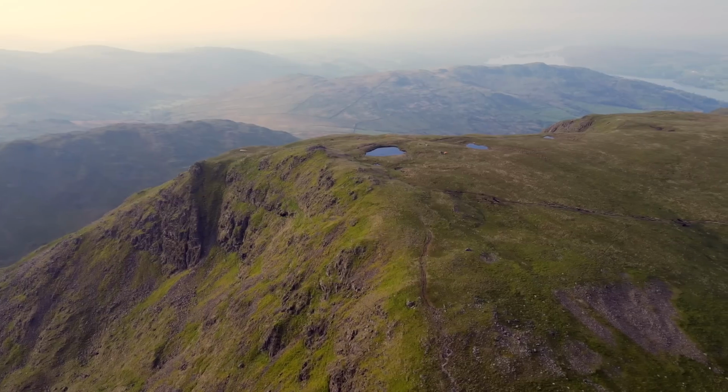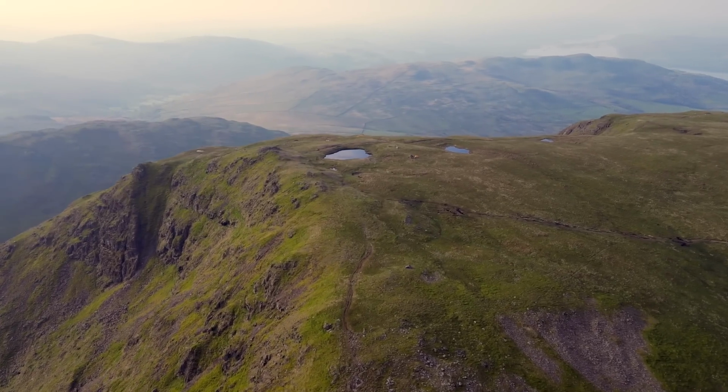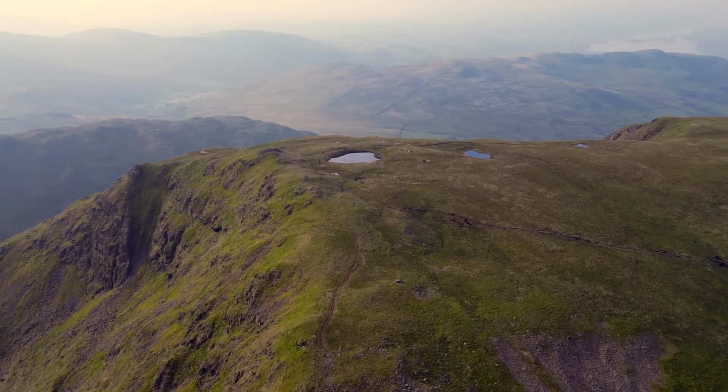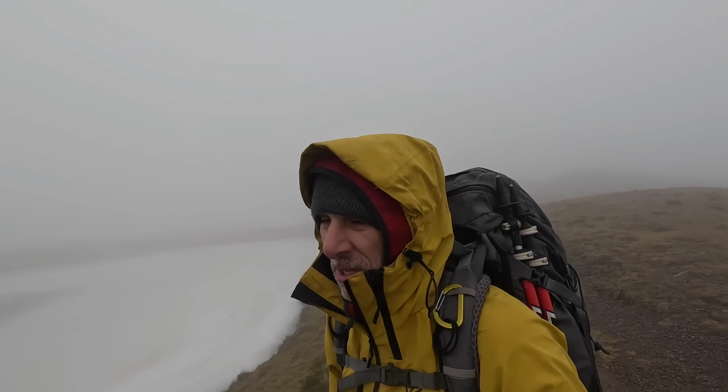You probably know I have pitched up here before. I came up here last, I think it was May, for the Aurora, and I pitched further down that way, so I'm going to try and get out of the wind as much as possible.